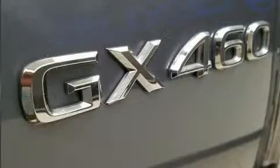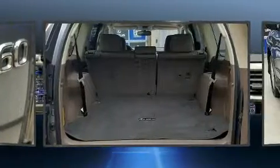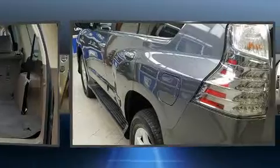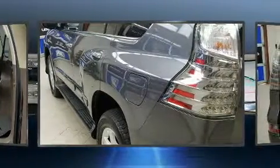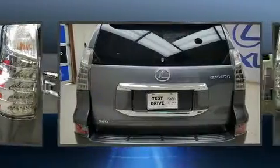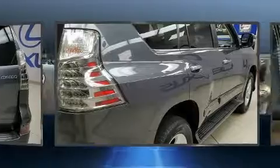Lexus prioritized comfort and style by including power front seats, illuminated running boards, and seat memory. Enjoy your favorite music via the stereo system, which includes a CD player with MP3 capability and 9 speakers, providing excellent sound throughout the cabin.